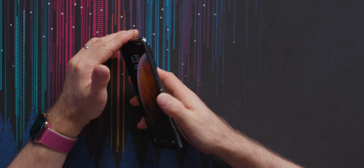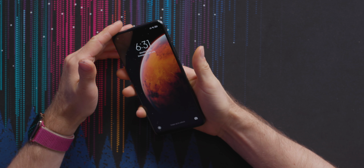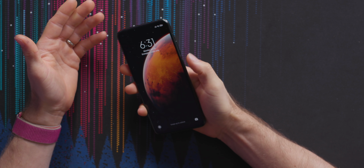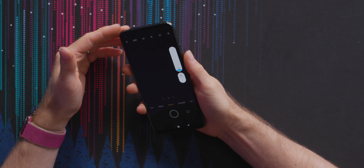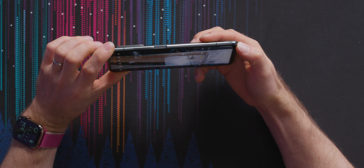On the right, we've got our lock button, and that doubles as a fingerprint sensor. Does it have a double click for camera? No. Well, it locks and unlocks really fast, so I guess that's cool, but, oh. You can double tap the volume down though. That'll get your camera open. I'll accept that. I'm very fond of that gesture.